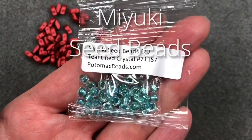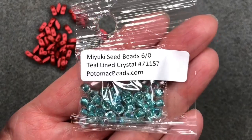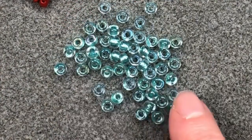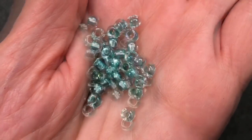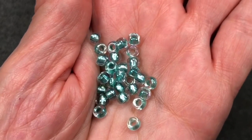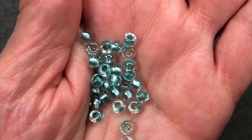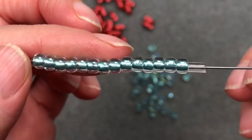And here's a 4-gram bag of Miyuki seed beads, size 6/0, and the color is teal lined crystal. So they look teal, but they also look a little aqua, and I could even see a little purple in there. They're so beautiful. I love these. I love using 6/0s on bracelets and necklaces. They're almost the same size as the 4mm bead, but these have very nice large holes, so you can fit multiple threads in there, wire, all kinds of things. You can fit leather cord. And here they are on the rod.